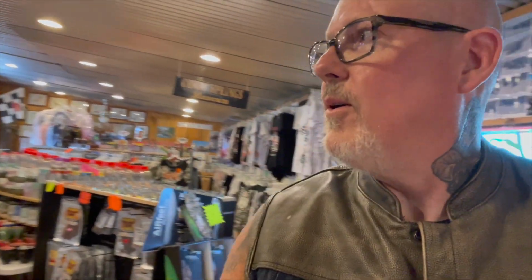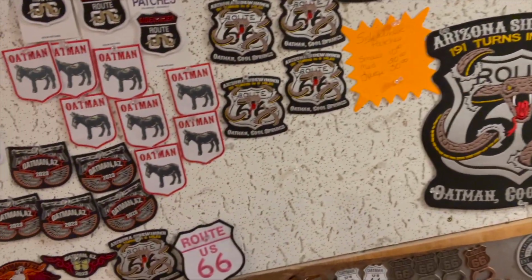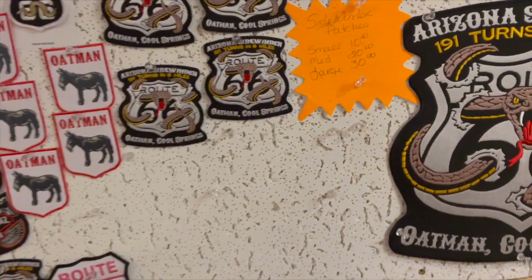Inside this shop, they got all kinds of jewelry, minerals, signs, trinkets, souvenirs, of course based around Route 66. Pretty cool. A lot of souvenirs. 191 turns in 8 miles. About to hit that Sidewinder and go up to Oatman. 191 turns. I'll get back to you when I get up there. Touch in with the donkeys.